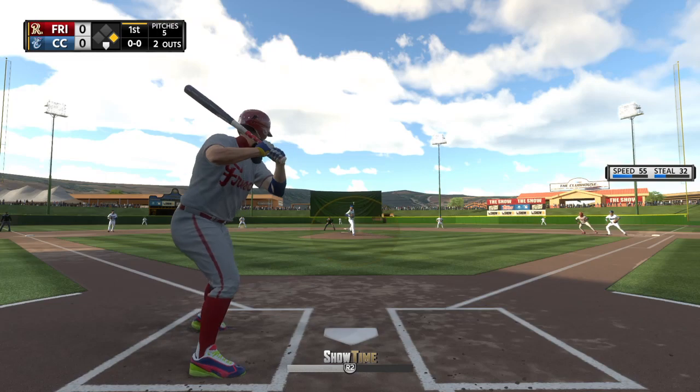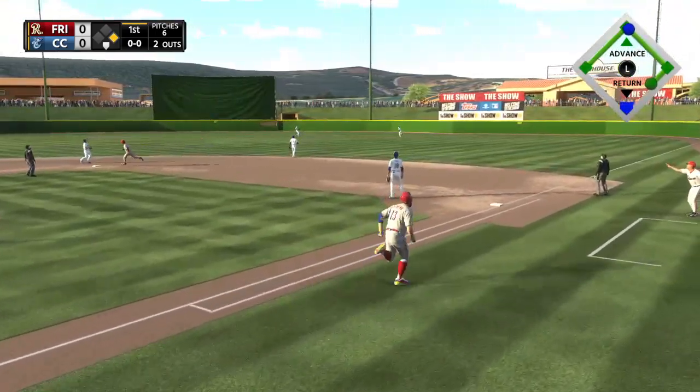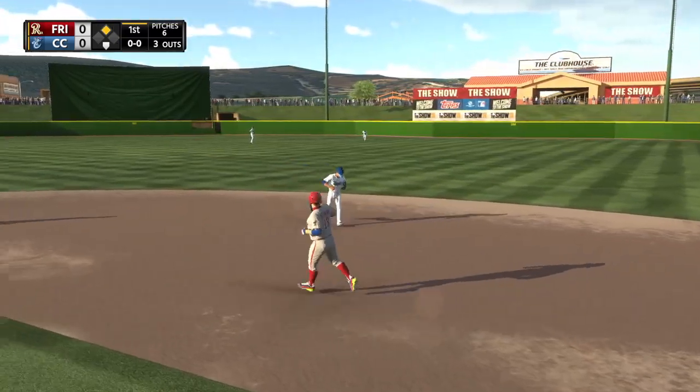He's set and the pitch. He goes the other way as this is hit in the air toward the gap in right center. Delabate will get there, and he puts it away to retire the side.